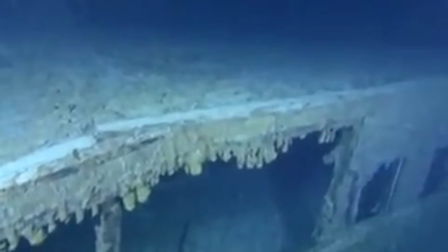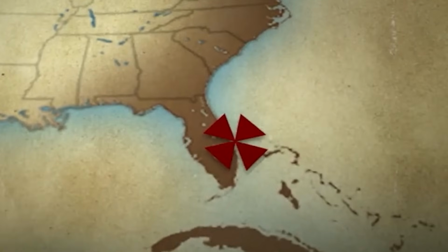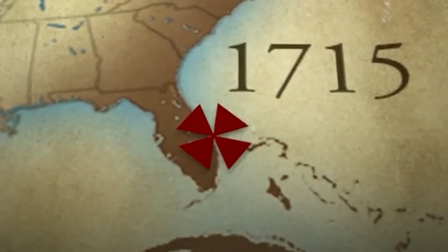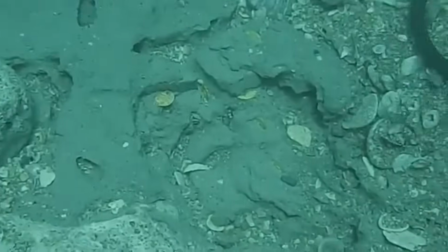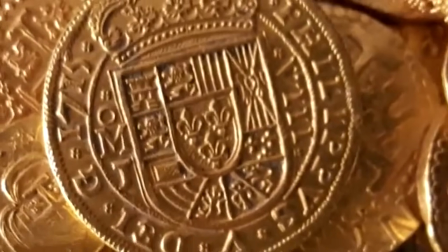The Titanic is not the only ship that brought us remarkable artifacts. Here are some of the most remarkable finds from ancient wrecks. Number 21, 1715 treasure. Back in 1715, there were 2 Spanish fleets on their way to Spain, back from the New World. But their journey was not to be finished. All 11 ships sunk due to adverse weather conditions. While it was a tragedy, there was something rather unique about these ships. They were treasure ships, carrying extremely valuable cargo.